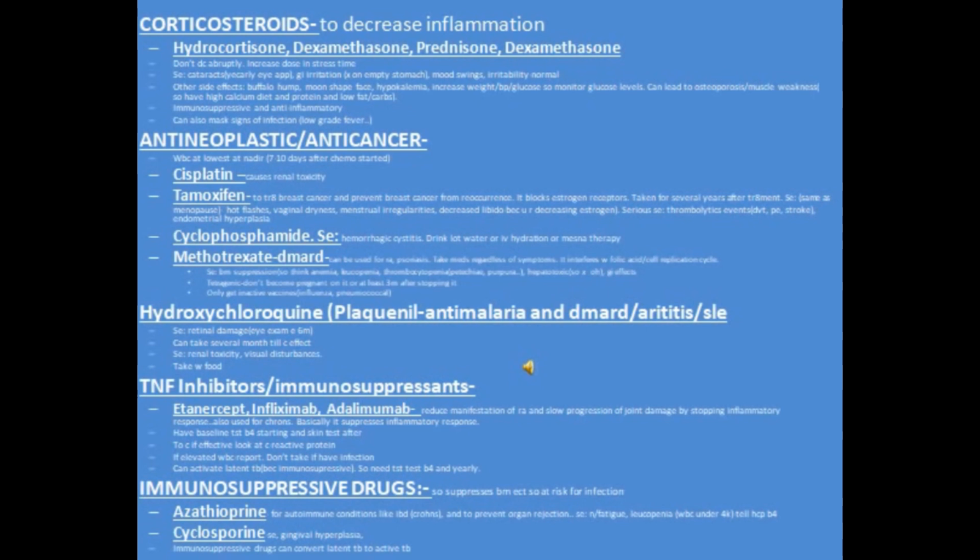The next medication I would talk about is hydroxychloroquine. This is actually an anti-malarial, and side effects include retinal damage, so you want eye exams every 6 months. It could take several months to see the effect, and side effects include renal toxicity, visual disturbances.